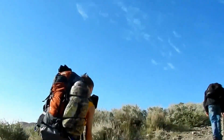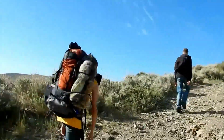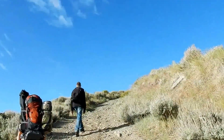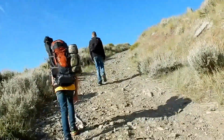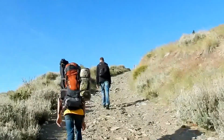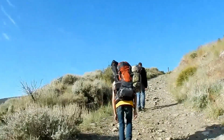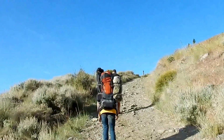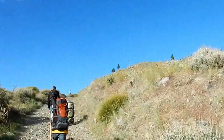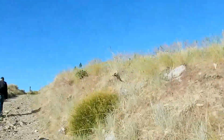So going up here excites me, because honestly, I don't know what I'm going to find. Whatever we find is going to be simply stellar. Right now we're walking a road. When we get to the top, we're going to go off into the wilderness. No trails, no specific way to go, just guts and glory.